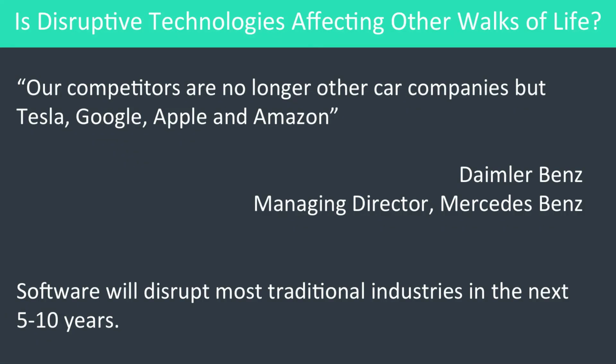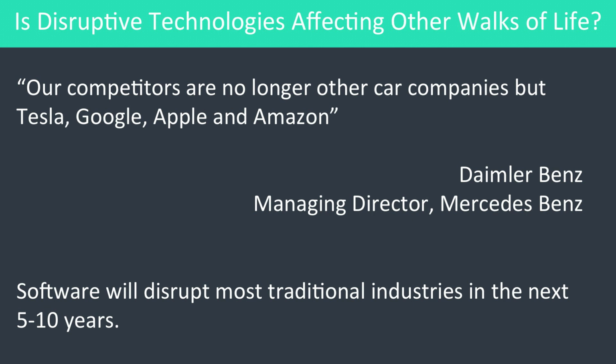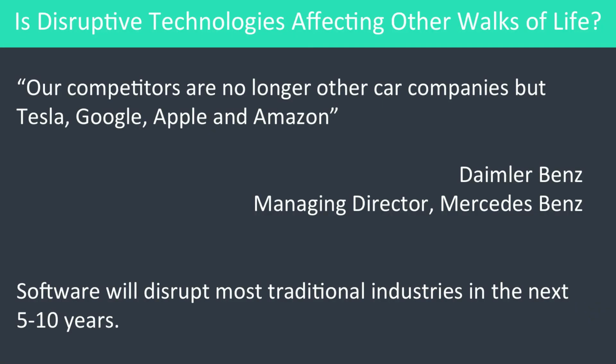So one can say that disruptive technology is affecting libraries, but is it affecting other walks of life also? Yes, it is. Let us see, the managing director of Mercedes-Benz, Daimler Benz, said, our competitors are no longer other car companies, but Tesla, Google, Apple and Amazon. And all these companies are not automobile companies. They are basically software based companies, but they are challenging a well established automobile industry because of what they call automobile on a wheel or automobile on a computer, completely new technologies that are challenging the automobile industry. So it is said that software will disrupt most of the traditional industries in the next 5 to 10 years.